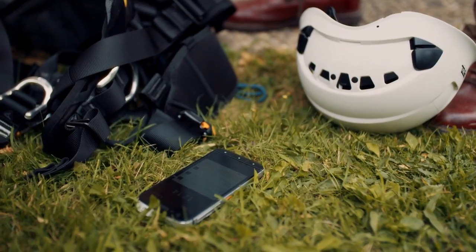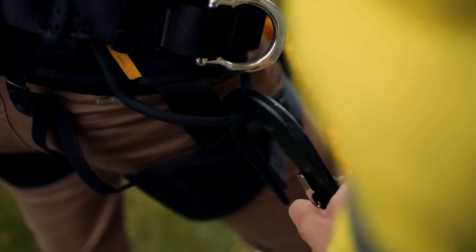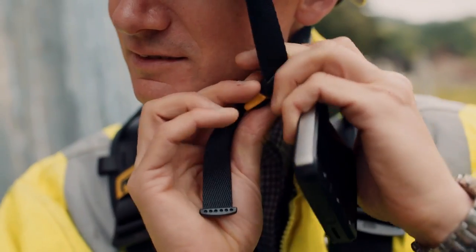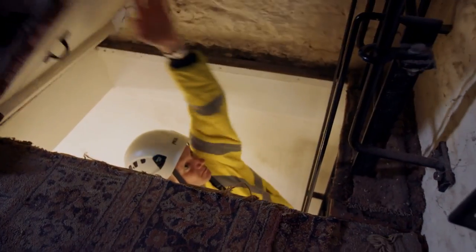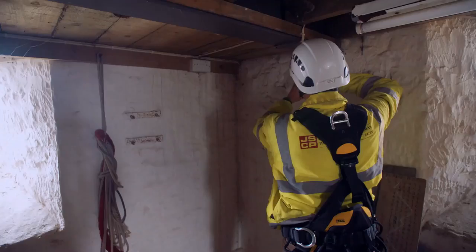All my kit is tough and durable, and the CAT phone is. I can drop it, it doesn't break. It just does so much all in one thing. I can use it as a telephone, but also it's got other features on it, like the laser measure, so I don't have to go and get the tape measure. With this, it's all in one place.